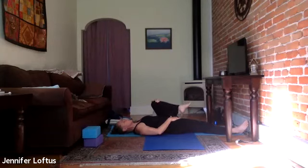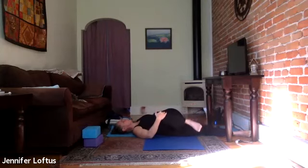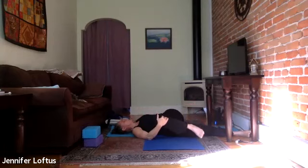Now we're going to transfer. So bring the left knee over to the right, grab on with your right hand and start to lift the left hip off the floor as you twist to the side. Turn your head to the left, left arm stretching out. Take a deep breath. Only go over to the side as much as your body is comfortable with.